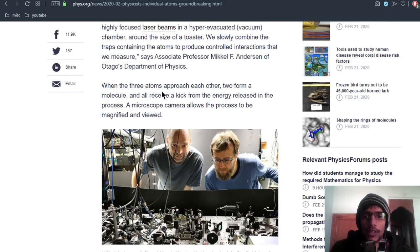So when the three atoms approach each other to form a molecule, they all receive a kick from the energy released in the process. Why is energy released? Because whenever atoms come together and form a molecule, the overall energy of the molecule has to be lower than that of the individual atoms. Only then will they come together in the first place and combine.